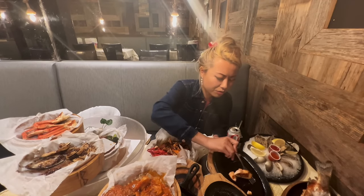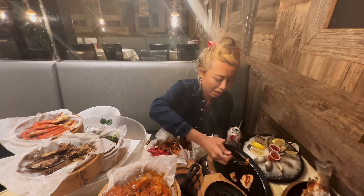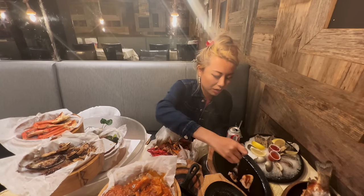This salmon is actually so good. Salmon is one of my favorite fishes. Honestly, I love all fishes, but salmon's really good, and this is so juicy.